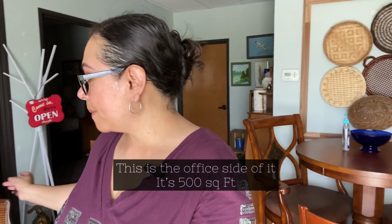I'm going to show you what we call the office. It's about 500 square feet. It's 2 rooms, 2 offices, and a common area with a small kitchen and a bathroom. And this is where we have our business meetings with customers who come in, where I see my customers when they come in to do consultations and when they come in to pick up pieces. So it's pretty neat. I love it.